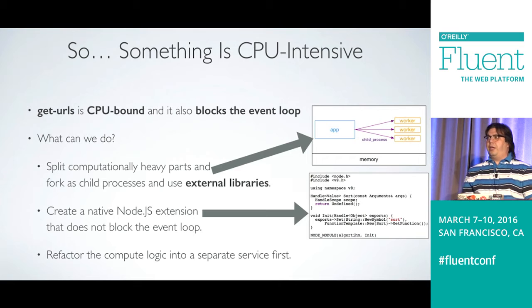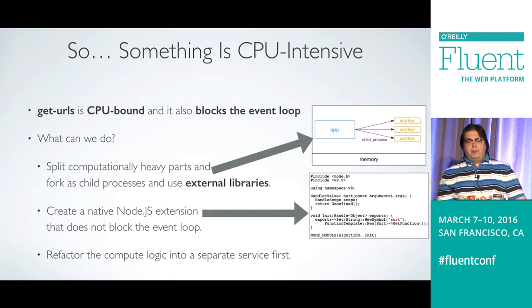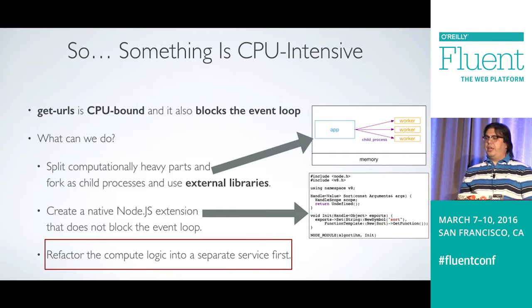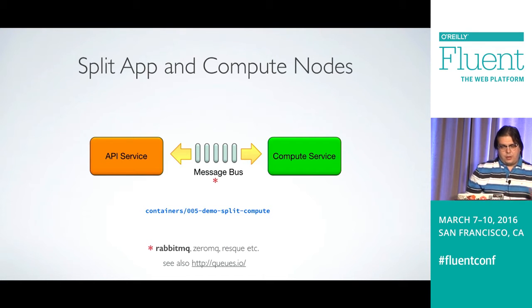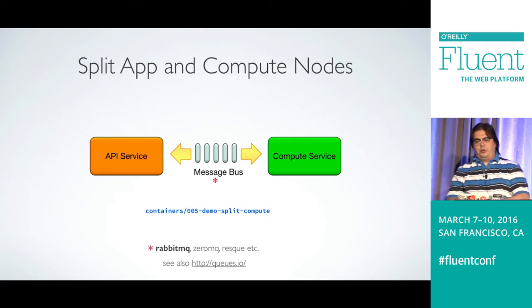And the other thing might be to put it on a beefier server so that it performs faster. But at the end of the day, you'll eventually have to optimize it. But no matter what you do, as we said, you'll have to refactor your compute logic and put it onto a separate service first. And to come up with that kind of a scenario, we'll split our application into two parts. One of them will be our API service, and the other will be our compute service.